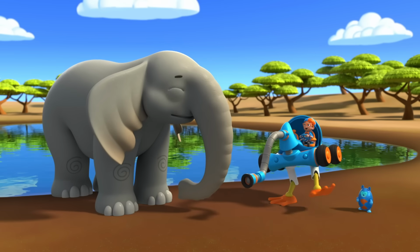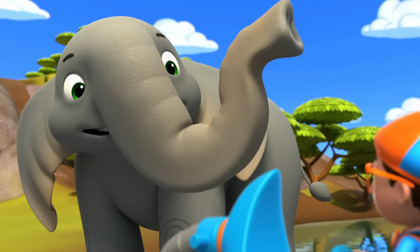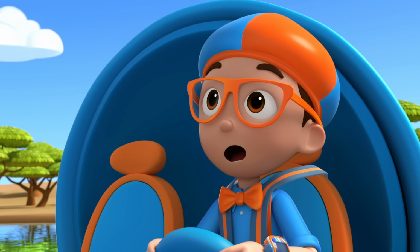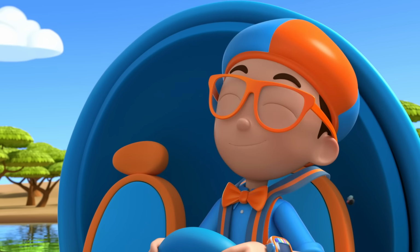Whoa! How could you breathe underwater? That's another great thing about my trunk. I can breathe through it. Wow! Just like my nose! Exactly. Hey, speaking of noses, I smell bananas. Elephants have an excellent sense of smell. Come on, hop on my back. Oh, boy!